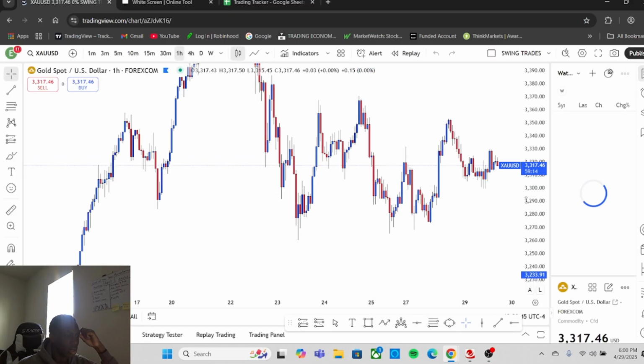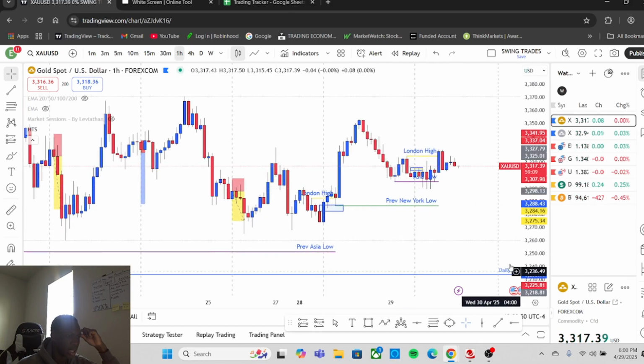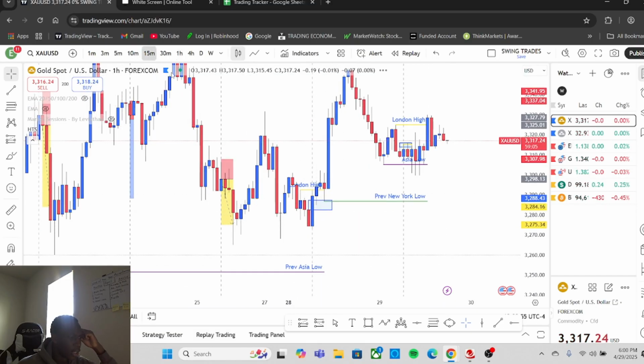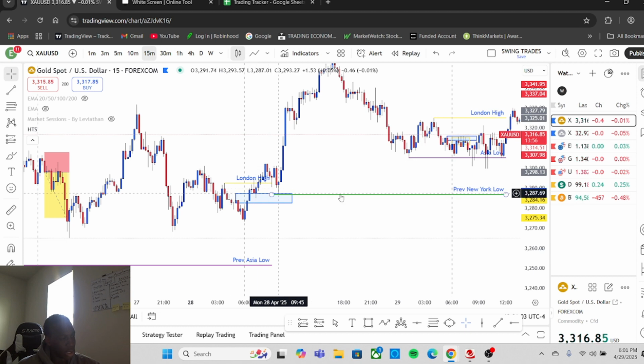This is what is going on here. See, this is the setup that happened yesterday, right? So yesterday, originally I was looking to sell. Obviously, price pulled back to this order block, did not give an interesting signal to sell, but it did use it as a breaker block and push to the upside. So I guess I could have shifted my bets and pushed the upside.